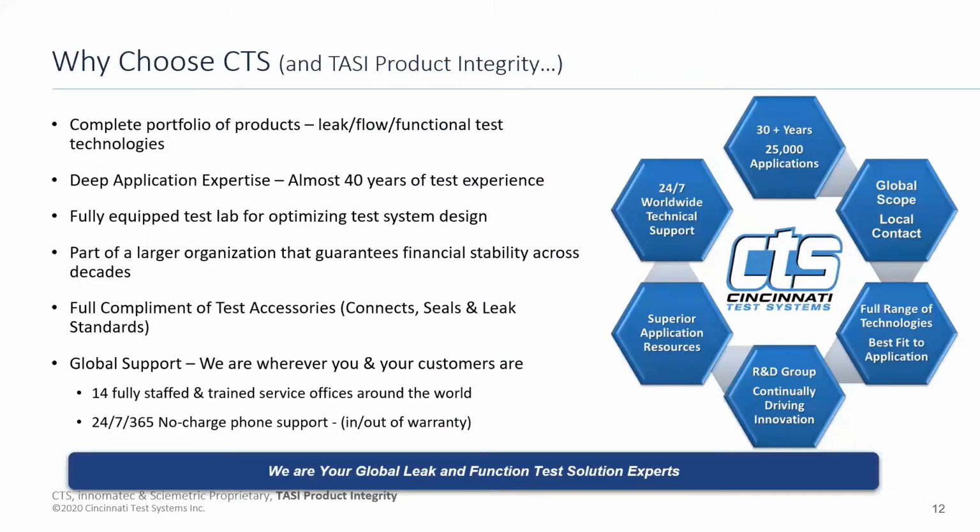Why choose CTS? We have all the functional capabilities for simple leak testing to the high-tech, low leak rate applications, and we have a staff and experts globally supplying and supporting our customers.